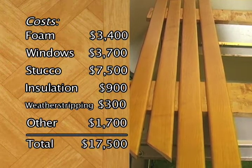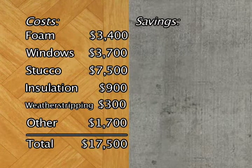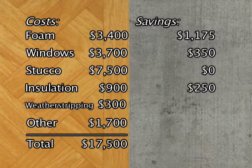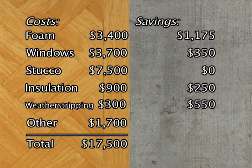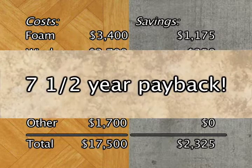According to the energy rating, based on fuel oil at $2.70 per gallon, the foam will save $1,175 per year, the windows will save $350 a year, the cellulose $250, weather stripping $550 per year, for a total savings of $2,325 yearly. At that rate, the retrofit will pay itself back in 7.5 years, and if the price of fuel goes up, the payback will be even faster than that.